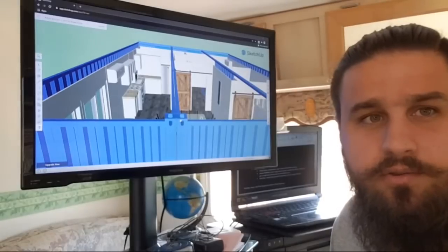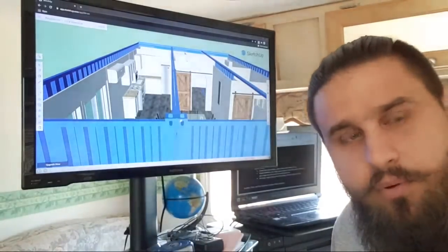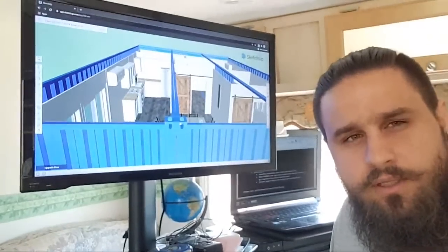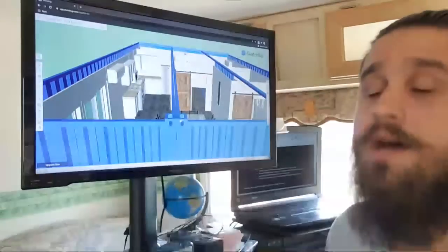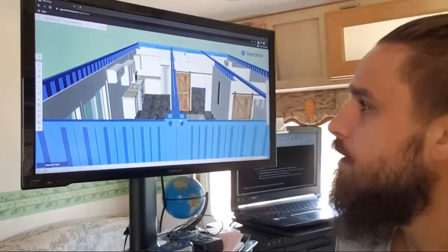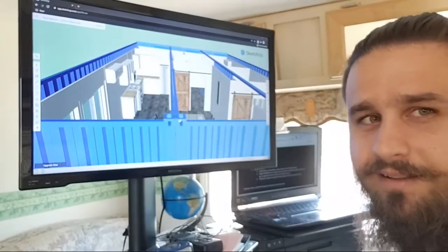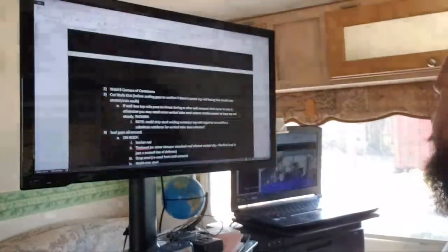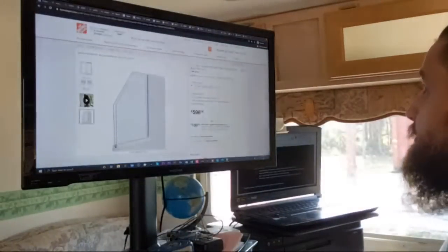Gerald says, are you using Glula interior beams for your cutouts for structural support? Glula interior beams for your cutout structure. Right. Interior. I don't know what a Glula is. I'm going to Google it real quick. I don't know if that's a typo or, I mean, let's find out.